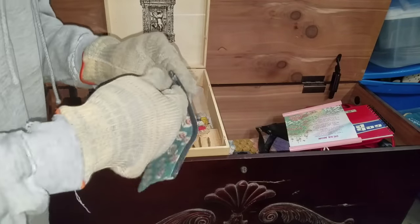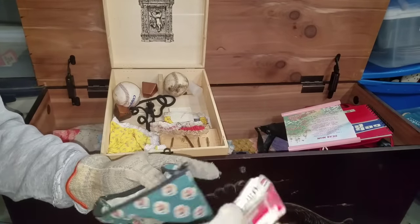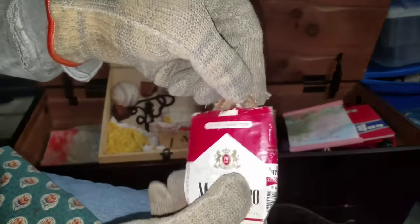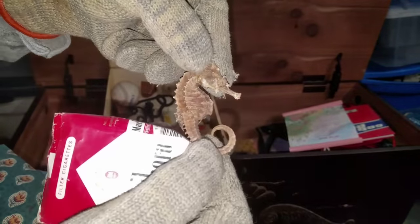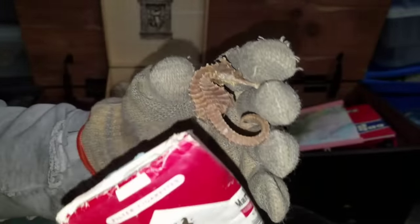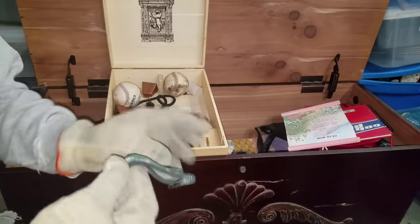We got another purse. This thing is chock full of purses. Was a smoker, apparently. Actually, not a smoker. Maybe a smoker. Okay, it's a seahorse. Look at that, guys. Where do you hide your seahorse? I hide it in my Marlboro pack. This can go up in the bedroom. That's so cool. Okay, see if there's anything else.